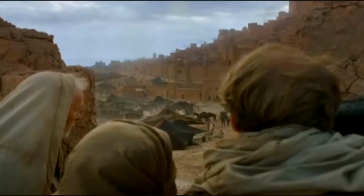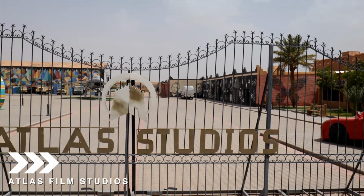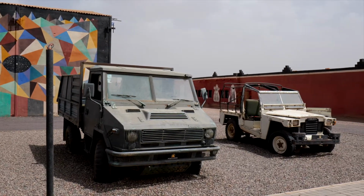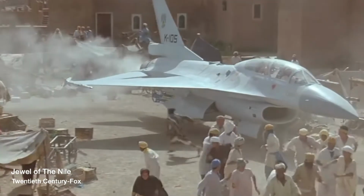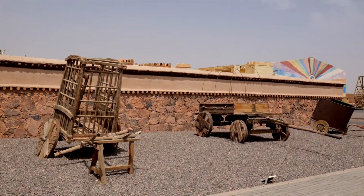Now, some of what's made here in Ouarzazate for TV and film comes out of here, not just the biggest film studios in North Africa, but at 31,000 square meters, it's among the biggest anywhere you'll find. It's here you can find film props and sets, including the plane from the Jewel of the Nile, cages from Gladiator, and the chariot from Ben-Hur.